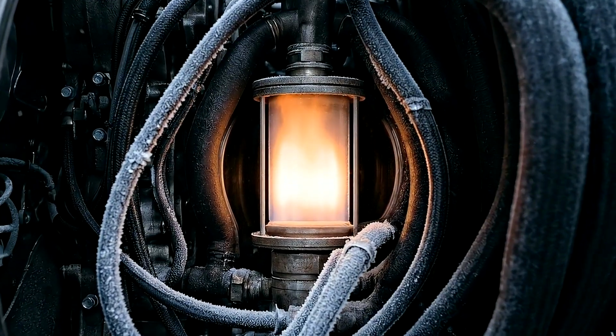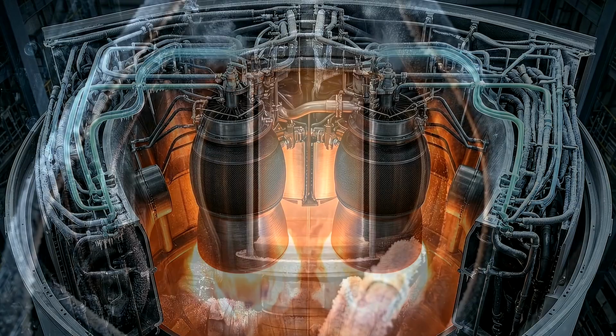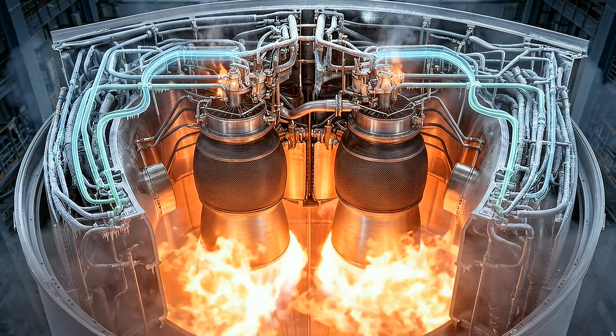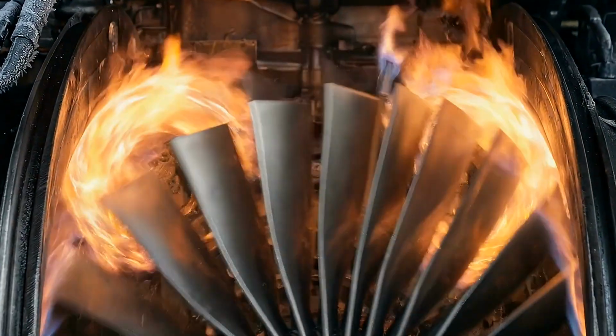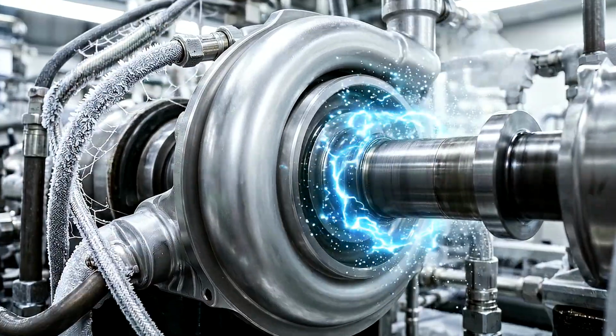Here is why they run lopsided instead of burning evenly. If you burned the propellant completely inside a pre-burner, the temperature would instantly destroy the turbine blades. So you starve the burn on purpose. The goal is not heat. The goal is pressure, just enough expanding gas to drive a turbine without melting it.